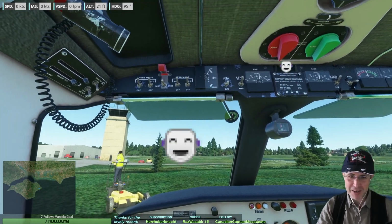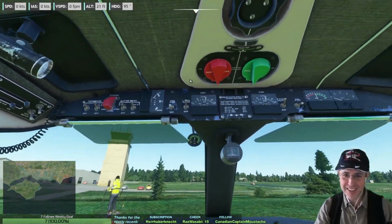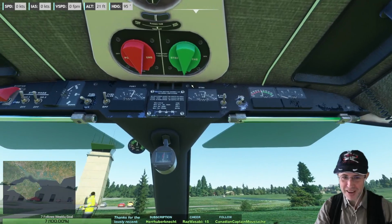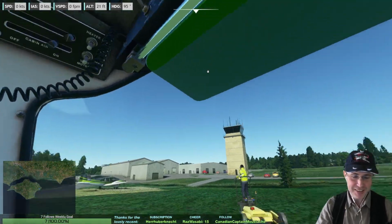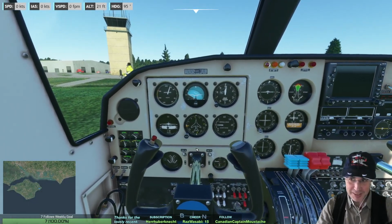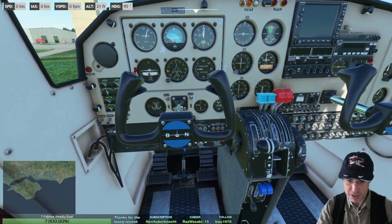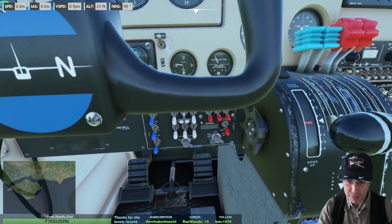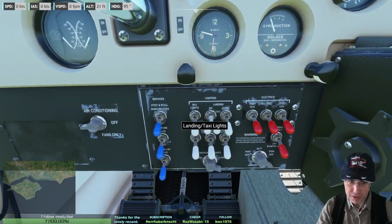Oh, battery sounds good. Okay. Let's see, where's the battery? Let's take a look here. There's the heater. All right. Ahead of your right knee. Okay, copy. Thanks so much. It's so nice to have someone helping me do this, because I'm brand new to this airplane. Never flew it before. Let's take a look over here.